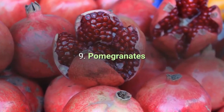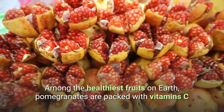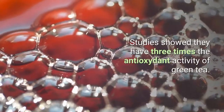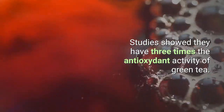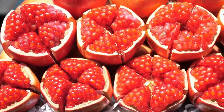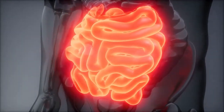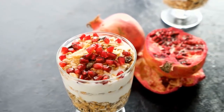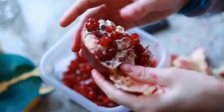9. Pomegranates. Among the healthiest fruits on earth, pomegranates are packed with vitamins C and K, folate, potassium, protein and fiber. Studies showed they have 3 times the antioxidant activity of green tea. Pomegranates have potent anti-inflammatory properties that prevent breast, prostate and colon cancers. Mix them with tangerines, another seasonal fruit, and you can drink it raw or use it as a base for marinades. Seeds can also be tossed into salads.